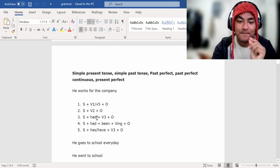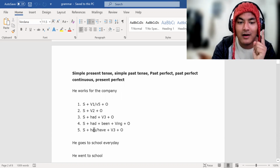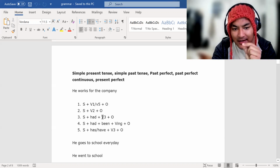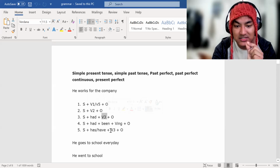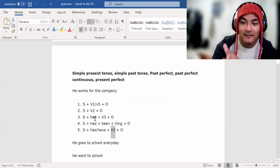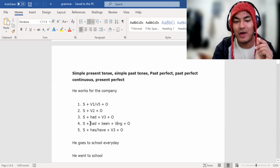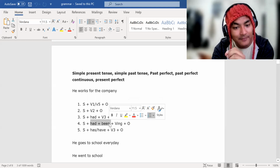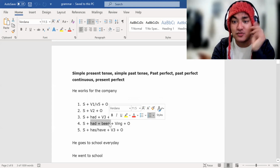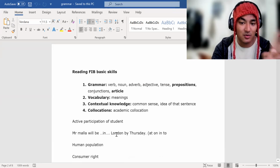If there's a box and before the box there is had or has or have, then in that box you will have verb 3. You will have verb 3 in the box if you have has, have, or had before the box. And if there is a box and before that box you have had been, then in that box you will get verb ing, so verb 4. See? Study this structure, go through it, then you will know.